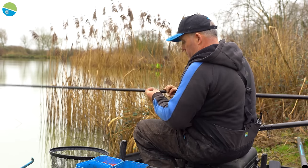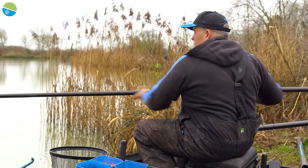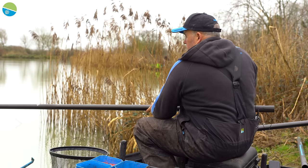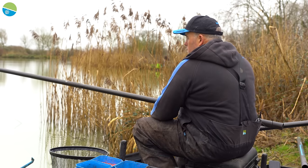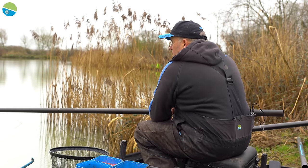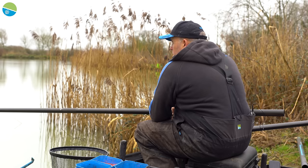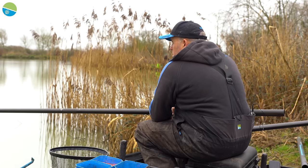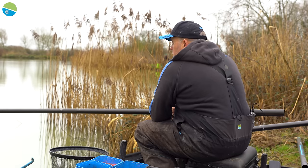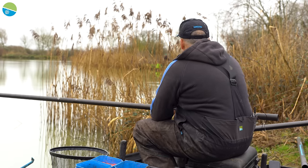Just had a few better ones before I come off of that, and I thought they were going to settle, but it's still early, an hour gone. You just got to keep concentrating, keep going. You make your own luck in this sort of fishing. You keep putting them in the net, and then all of a sudden you might get a bonus fish with a bit of luck. I'm definitely catching better to my right, that's for certain.